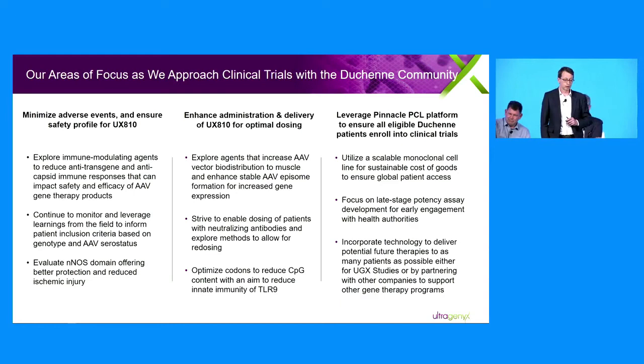The other advantage to these types of strategies that deal with pre-existing immunity is the possibility for redosing. And obviously, as Dr. Chamberlain said, we don't know about long-term durability, but there's a commitment by these companies, by the biopharmaceutical community, to make sure those therapies are available when the potential for redosing is needed.